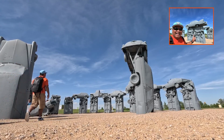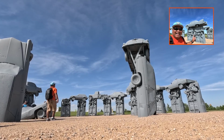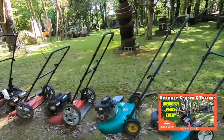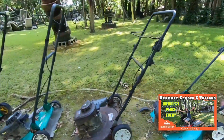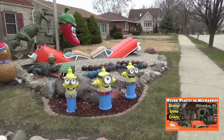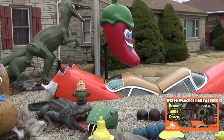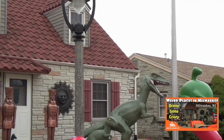Rosalie is right. Cadillac Ranch's influence extends to weird and wacky attractions like Carhenge in Nebraska and lawnmowers buried at the Hillbilly Garden and Toyland in Kentucky. We even stumbled upon Cadillacs buried halfway in someone's front yard in Milwaukee, Wisconsin.